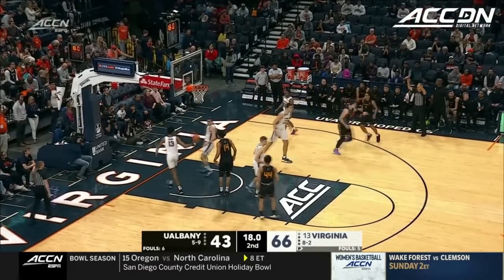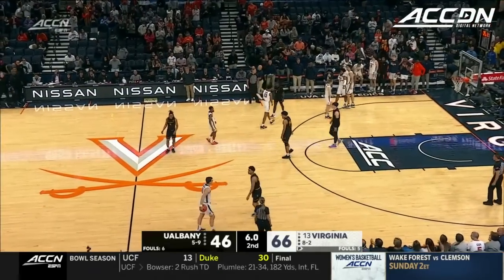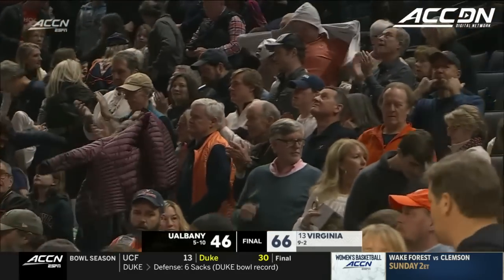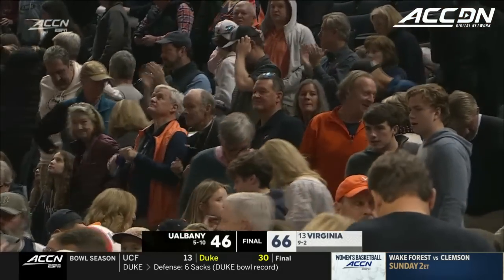3 on the way is good for UAlbany and Malik Edmead. No reason to be embarrassed here. They scored 46 points. I mean, this UVA team is one of the best defensive teams in the country. Time to get back, get ready for conference play. Wahoos in the 2-game skid and get back on winning track and get ready for conference play.